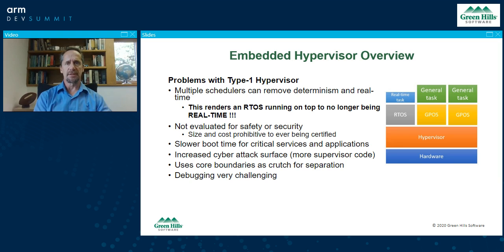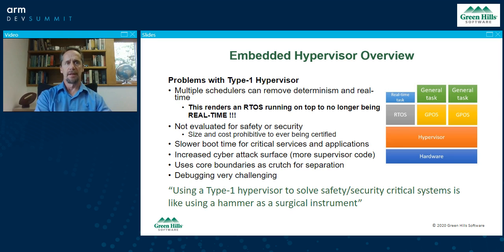Because of the size and the fact that they were not developed with safety and security in mind from the onset, they create an increased cyber attack surface. This can be evidenced by simply looking at the increasing number of vulnerabilities listed on the National Vulnerability Database. As I've heard stated, using a Type 1 hypervisor to solve safety and security critical systems is like using a hammer as a surgical instrument.